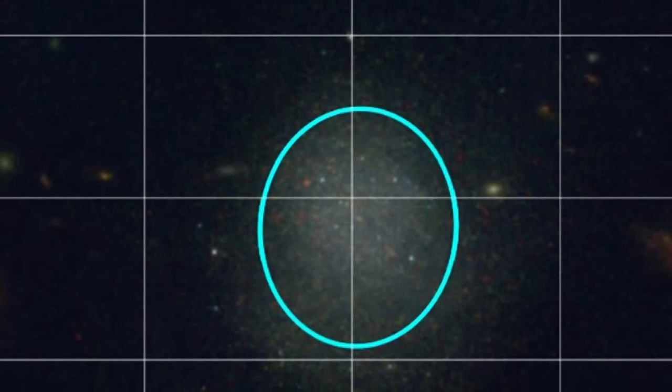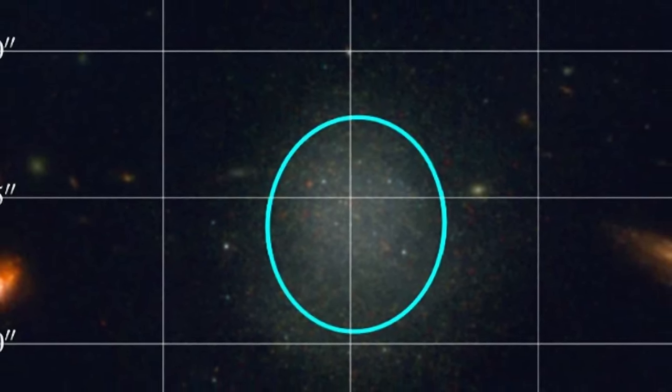And once again, we have a new surprise from the James Webb Space Telescope. Another unusual galaxy that once again does not really make sense right now. A galaxy discovered completely by accident and visible in this image right here.